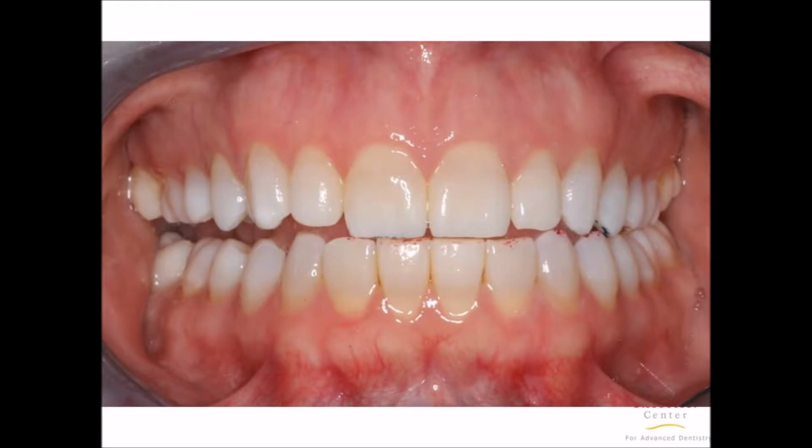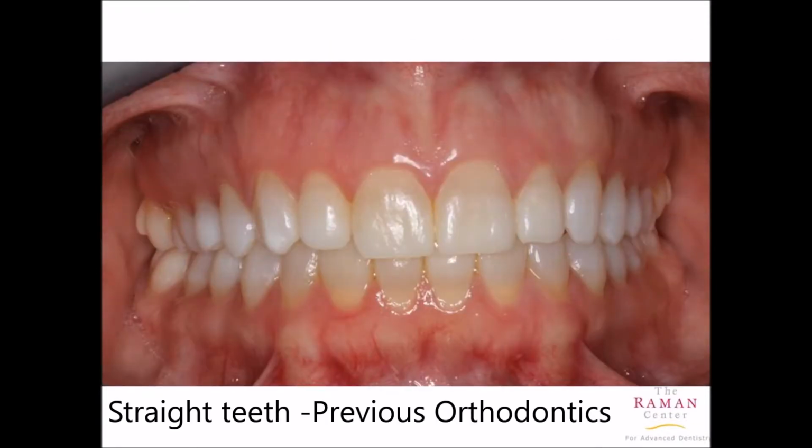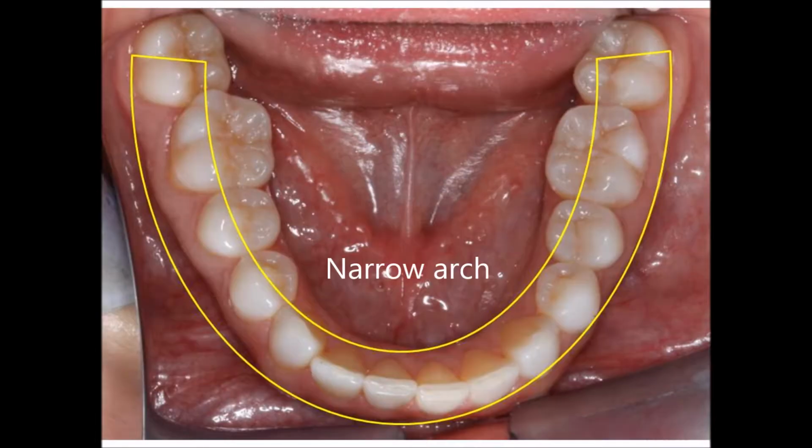This one shows her presenting jaw. It doesn't look bad because it is nice and straight because she had braces before. However, her arches were not ideal. They were narrow, especially in the front. The ideal arch is shown in the yellow arch on the upper as well as the lower. This affects the amount of room for the tongue as well as how the joint aligns.